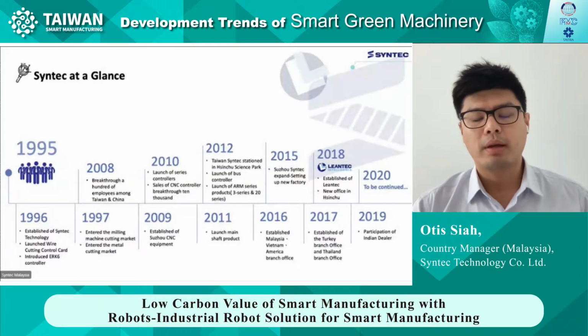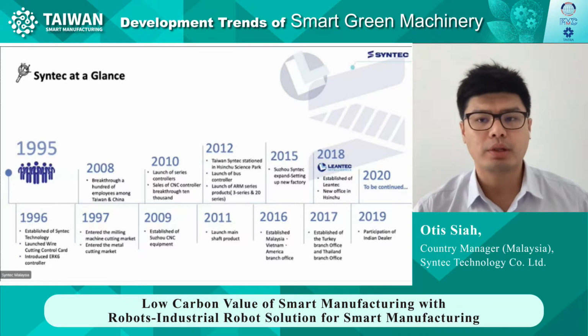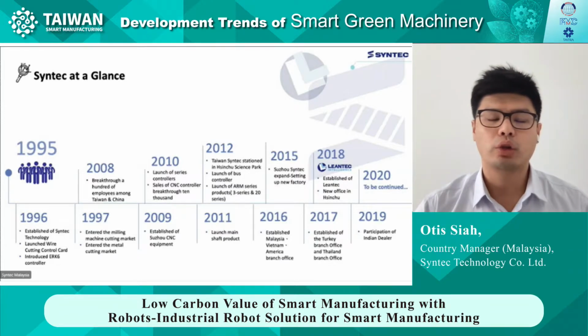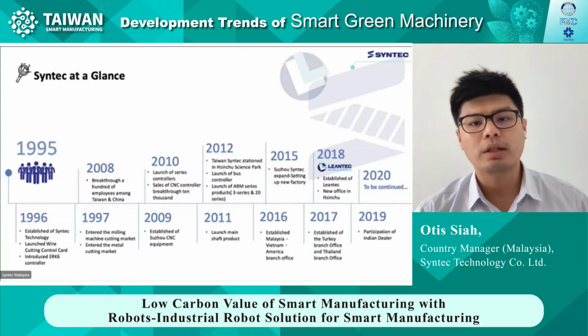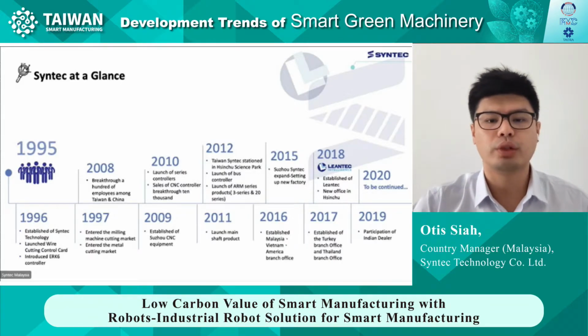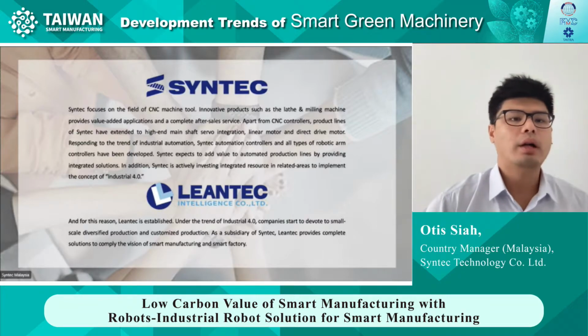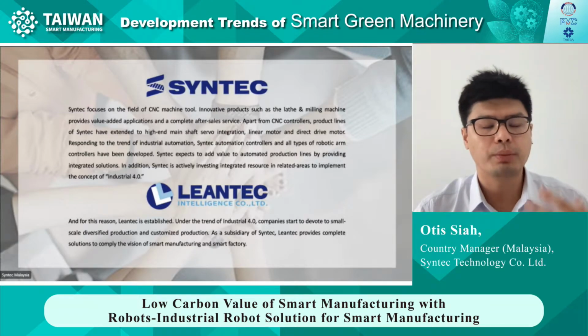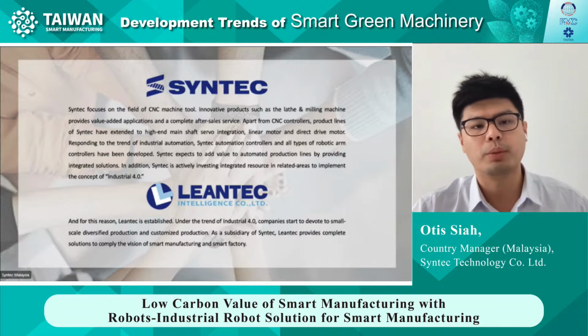Syntec is a Taiwan-based company, founded in 1995 by a group of experts in CNC control systems. So we started with CNC controllers. Later on, we expanded our production line into servo systems, automation, followed by industrial robotics. A couple of years ago, Syntec spun off an independent company, namely Lintech, which is focused on industrial robotics solutions. So now, under the same group, we have two brands: Syntec as a controller system provider, and Lintech as an industrial robotics supplier.